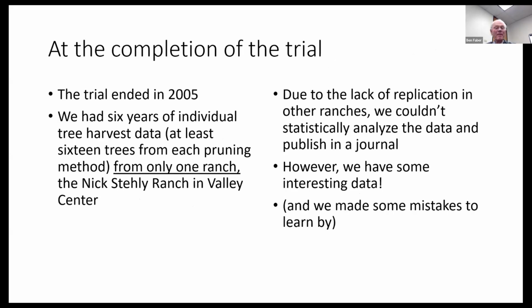But we collected data from that 1 grove, and it was an orchard that was pretty overgrown. It really should have been renovated, but we carried on with what we had. So the trial went on for effectively 3 years of fruit harvest. Over the whole orchard, we actually had 6 years of individual tree harvest, though.